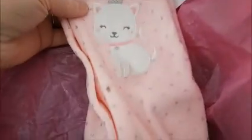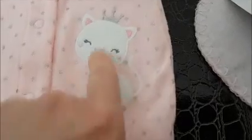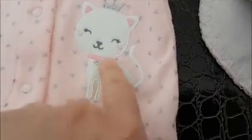So I'm pretty sure that this trade is from Tara. Yay, thank you, Tara. And let's see what's in this package. I'm so excited. Oh, that is beautiful. And it's brand new. You didn't tell me it was brand new. Ooh, it's beautiful. Thank you, Tara. That is pretty. Wow, it's light pink with gray and silver polka dots, and this beautiful white kitten queen on the front. Wow, that is so pretty.